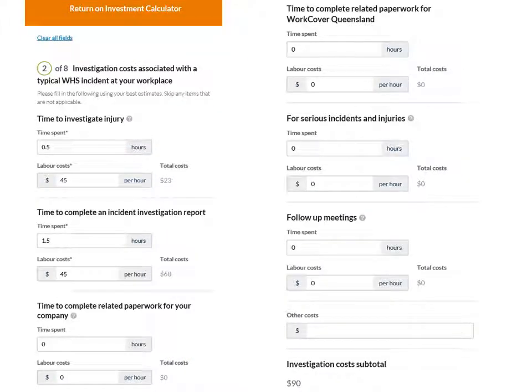So moving on to step 2, we look at costs associated with investigating an incident. In this case, the health and safety manager only needed half an hour to perform the initial investigation of the cause of back strain. So we enter 0.5 hours into the time spent and an average wage for the health and safety manager. He also used 1.5 hours to write up the incident report and wasn't really required to do much else paperwork in relation to this particular incident up front.